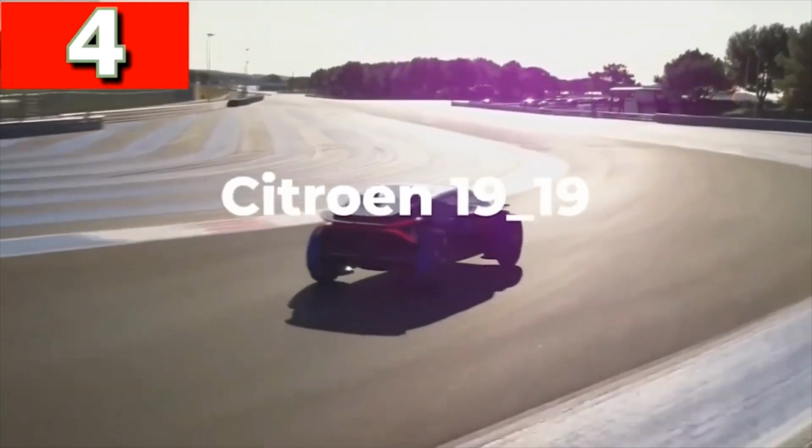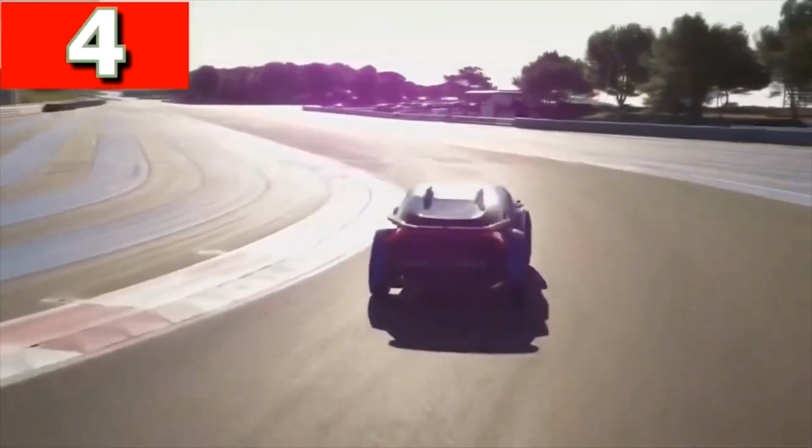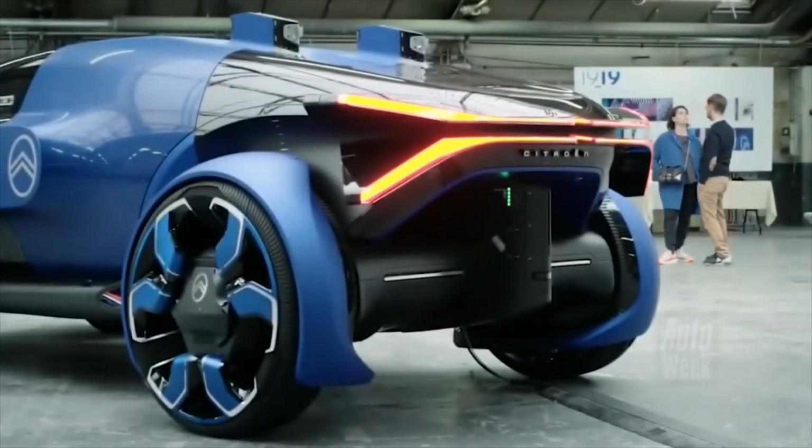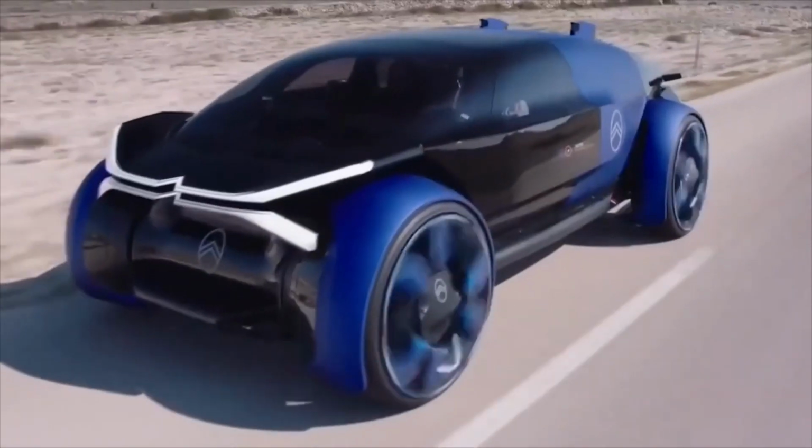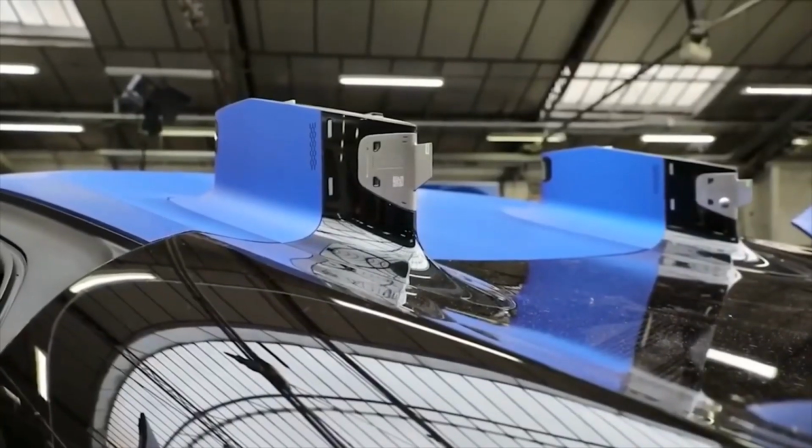Citroën 1919. The space-age Citroën 1919 truly is a vehicle of the future, where comfort has taken a priority over every other element. It's intended to be just as useful across long distances as is short ones, and is fully autonomous thanks to the installation of LiDAR pods on the rear of the roof.